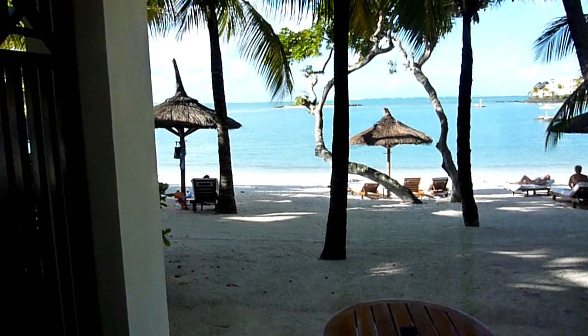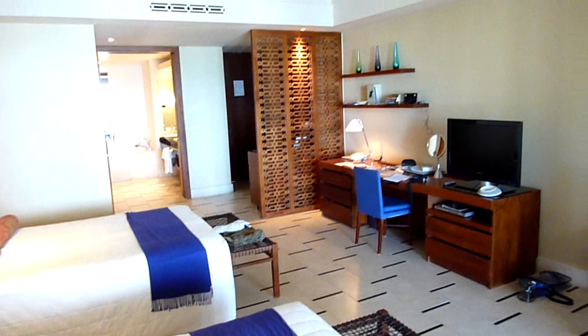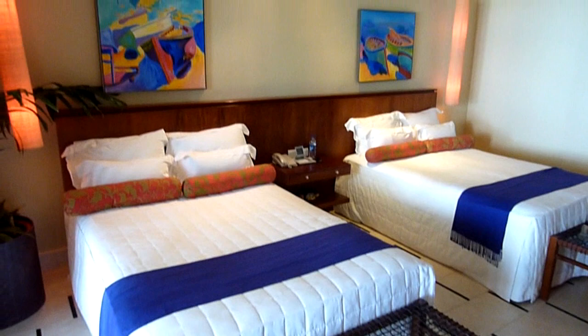And so this is room 329 in the hibiscus section of Le Tousserok Hotel in the beautiful Indian Ocean island of Mauritius. This is what is known as a hibiscus junior suite, and you saw the beautiful view outside right onto the beach there. And you have a seating area there, you have a big flat screen television, free broadband access. This has two large comfortable beds, and what else can I tell you?